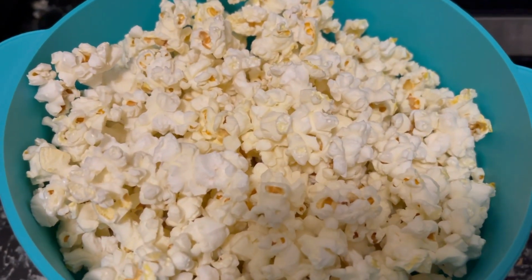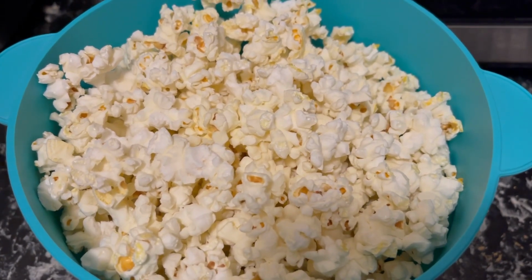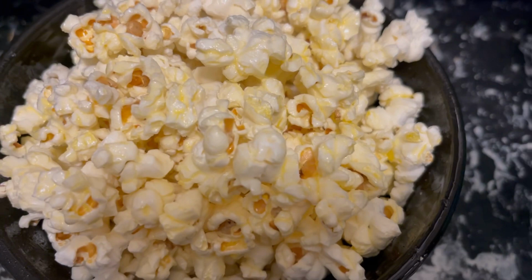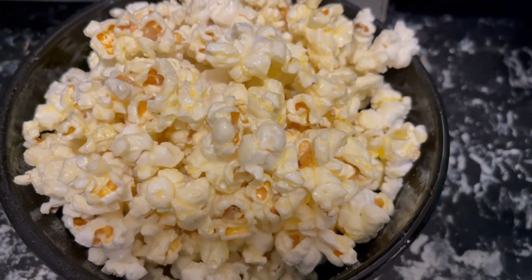And if you have popcorn free on the personal points plan, it is a 0 point snack. So there it is, a 2 point buttery bowl of popcorn.